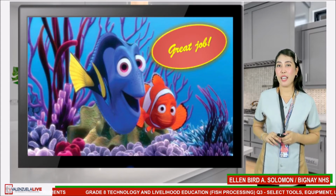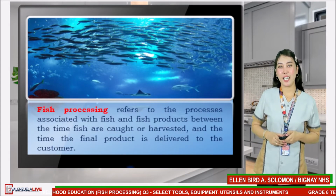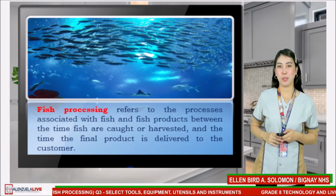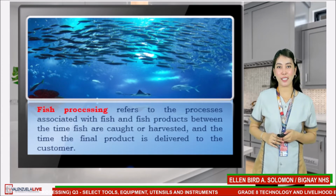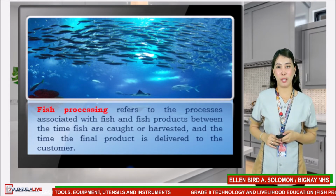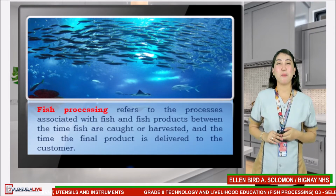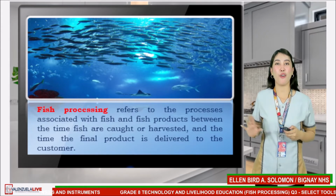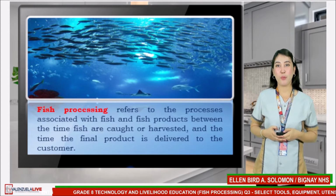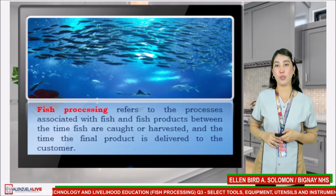Do you have any idea about fish processing? When we say fish processing, this refers to the processes associated with fish and fish products between the time fish are caught or harvested and the time the final product is delivered to the customer. Although the term refers specifically to fish, in practice, it is extended to cover any aquatic organisms harvested for commercial purposes, whether caught in wild fisheries or harvested from aquaculture or fish farming.